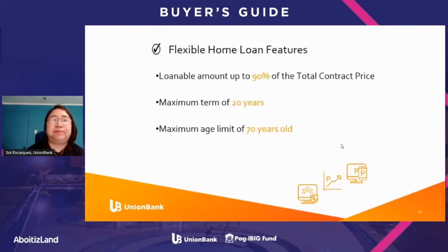So flexible. Our maximum loanable amount is 90% of the total contract price, or your outstanding balance with AboitizLand, whichever is lower. The maximum term is 20 years and the minimum term is 1 year.